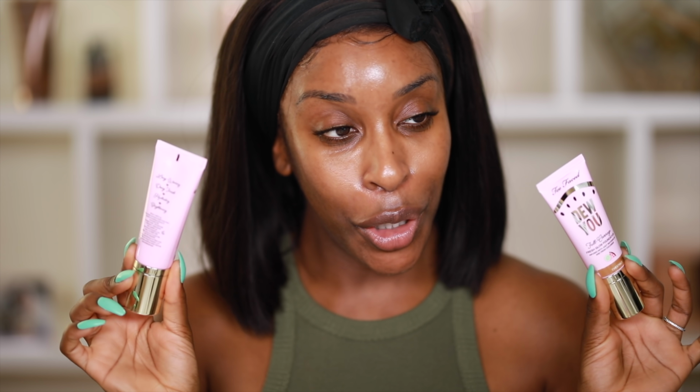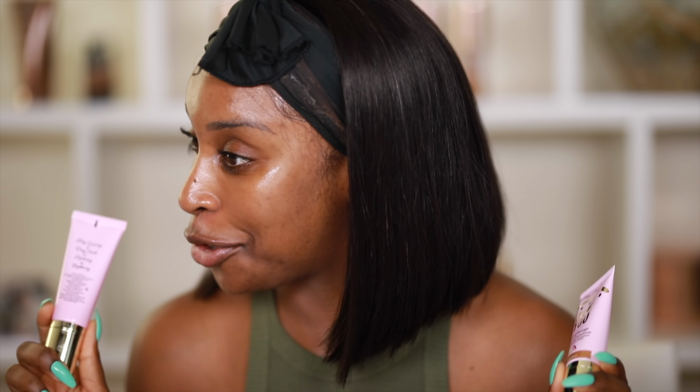Normally I would start with my base already done, but there's a foundation in this launch that I'm already kind of side-eyeing because, let me be honest with you, the word "do" scares the crap out of me. Okay, I'm just being honest. So this is their Do You Fresh Glow Foundation infused with juicy watermelon and fresh cucumber.